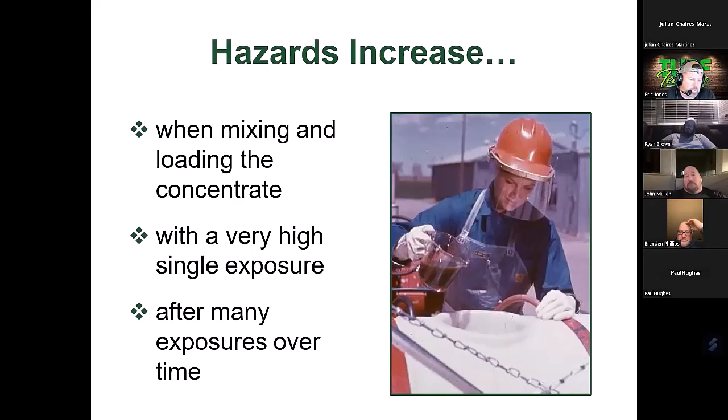Anytime we're loading or mixing our chemicals, we're at a greater risk of being exposed to them. And so here you do have a very high single exposure. She could spill the concentrate if she didn't have those gloves. She could have got it on her hands, and even washing it, you're probably still going to have a little bit over it. And then what if she went and ate her lunch? A lot of this can be very dangerous and we don't even know it. And we can have some danger after many exposures over time.